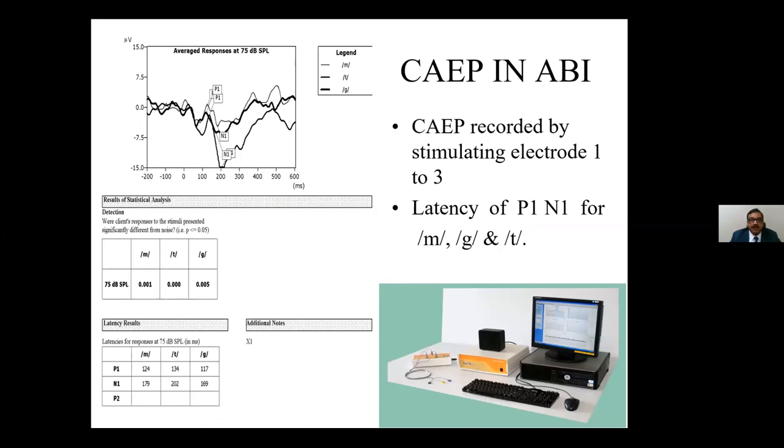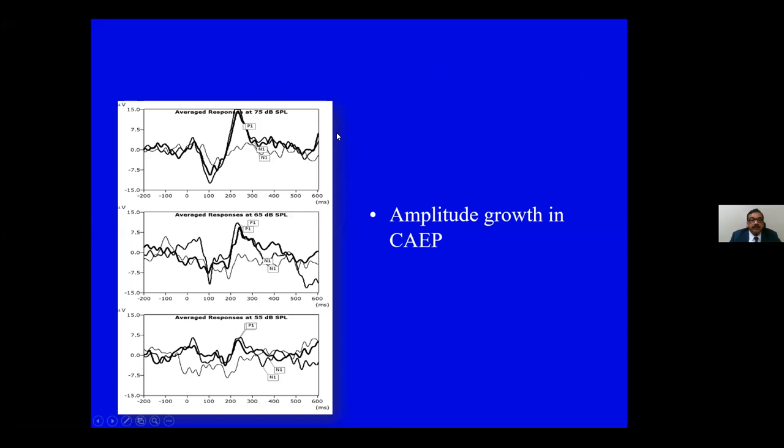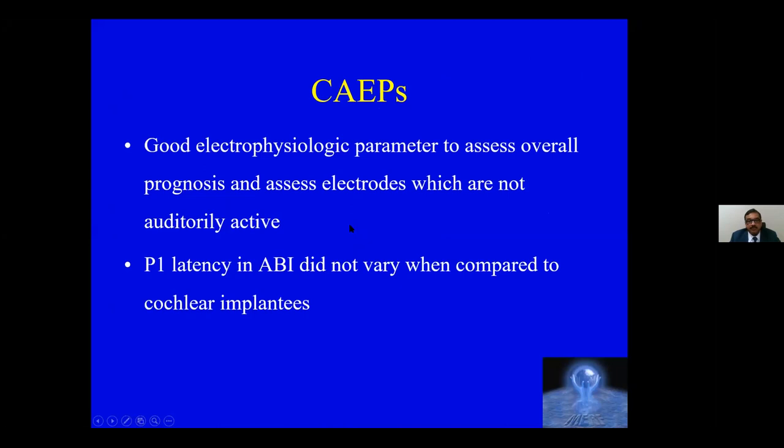So here are some examples of that. And you can also notice that the amplitude growth is also seen. In other words, the stronger your response, the better. And that's again a very important indicator for auditory cortical maturity. So basically, the cortical evoked potential is a good electrophysiological parameter to assess the overall prognosis and assess electrodes which are not activated. What do you mean?